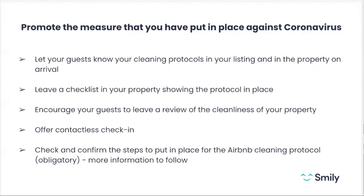It's also really important to have a checklist. So whether it's for yourself when you work on your property, when you do the cleaning, but also for your guests to show your exact protocol, and they can see what you apply there. Also, as Megan already said, it's really important to encourage your guests to leave reviews, and also if they can put a special note about your cleaning on the property. It could help other travelers to feel more comfortable booking at your property, and maybe encourage other guests to book there.